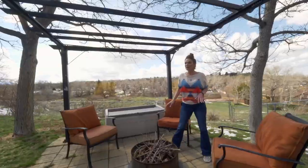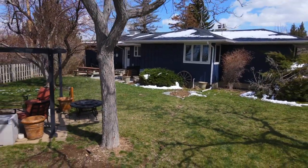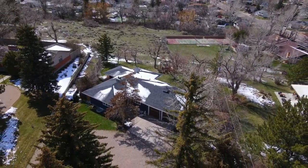This backyard was definitely made for entertaining. From this fire pit to the pergola to the patio, this is a gorgeous backyard. The view is amazing as well. And this house sits on almost an acre.